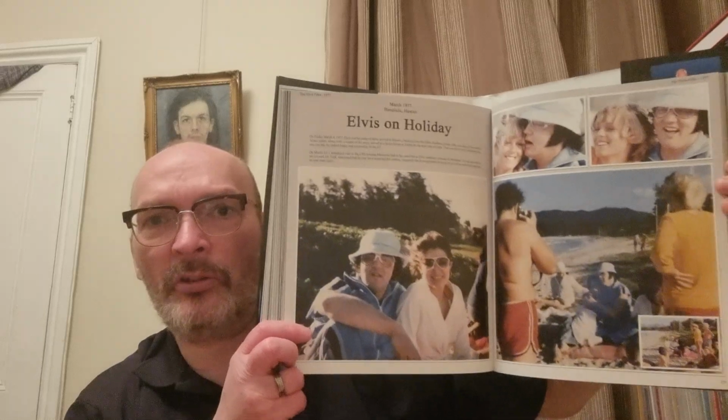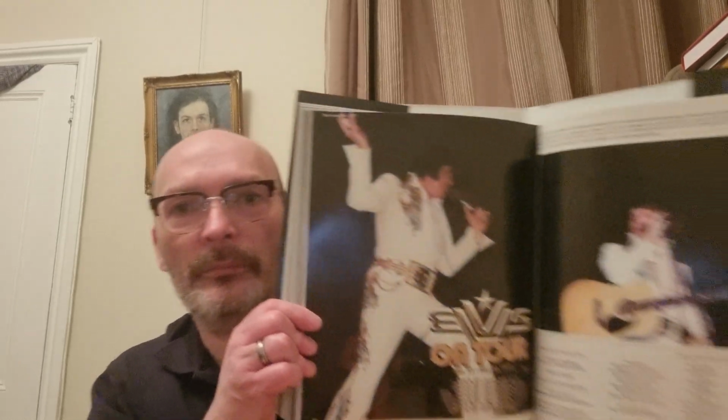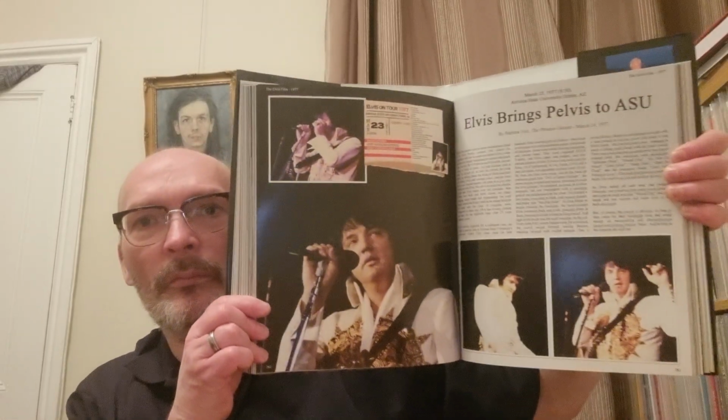His last holiday vacation in Hawaii. He looked so happy. Okay, there we go. I might have passed that image by, so I'm sorry if I have. I'm going to try and get to the end of this book and then try and share with you my favourite images from this time era.